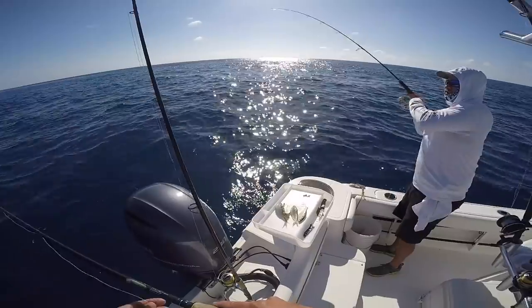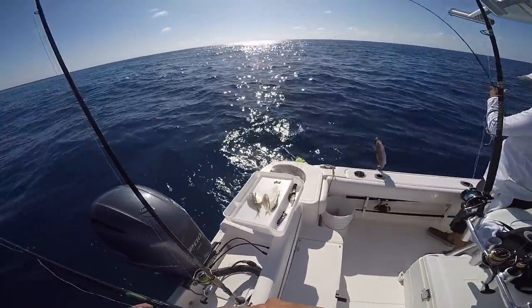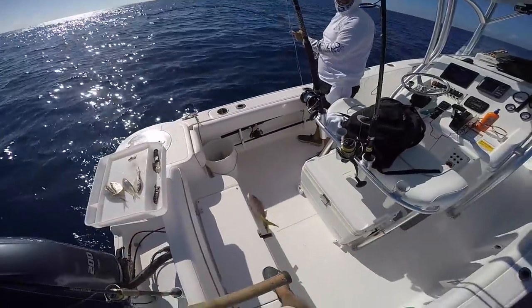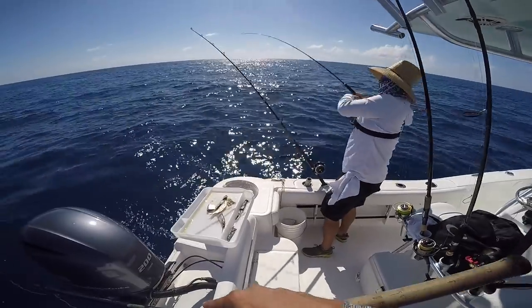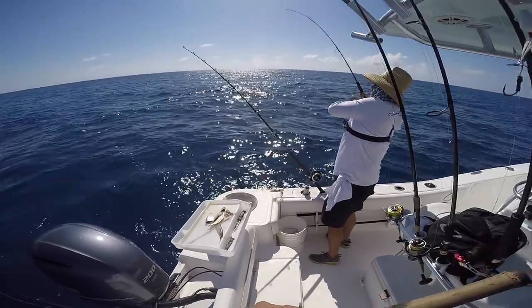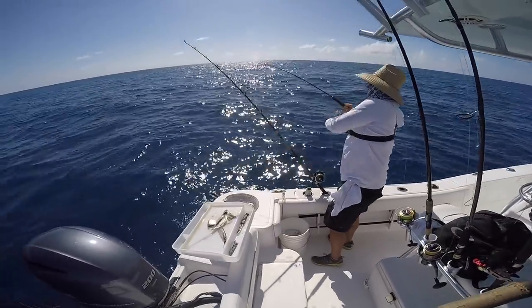That's a good sign. Yeah, it's a nice one too. Booyah. Boom, fellas, take a look at that. That's a flag right there. Tail's a good one. Yeah, it stripped off some drag at first. All right, we just got hooked up on another fish. Hopefully it's a tail. Hoping for another yellowtail.